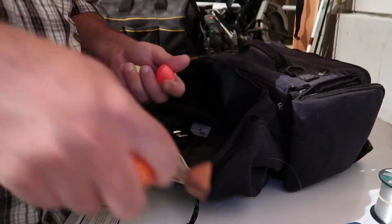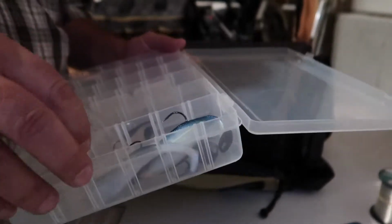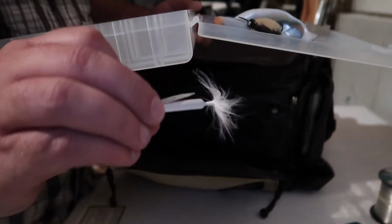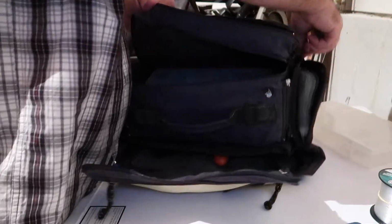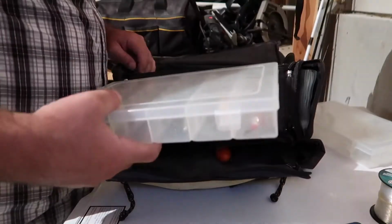Little catfish bell. Some bobbers. Aha! These look like some good lures here. Yeah, I do remember these. I like these. I'm gonna take those today. Now, I remember this right here used to be my favorite bait, my favorite lure. Have no idea what it is. Wow. Wow.